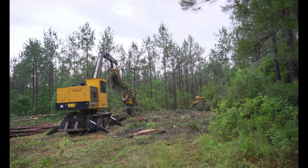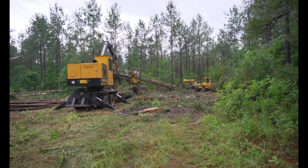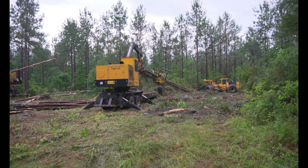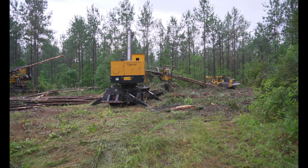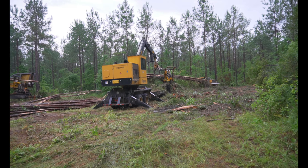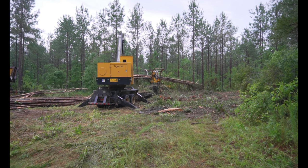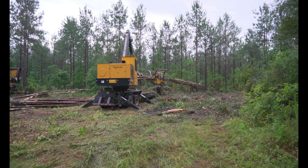But so we're in some second thinning now. Trying to move into some of our wetter ground. Supposed to be summertime, but apparently Mother Nature ain't done raining yet.